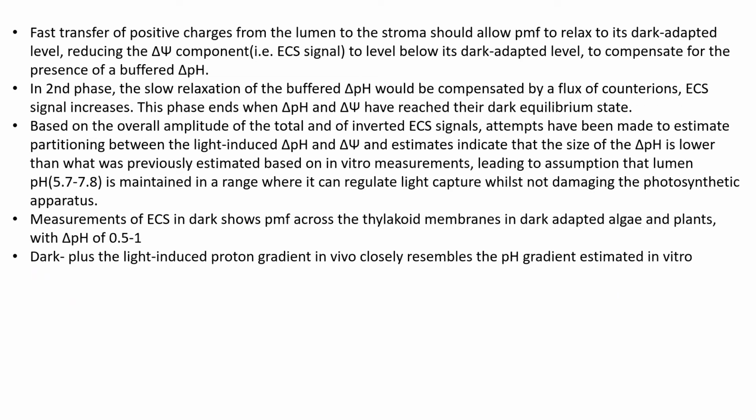When positive charges are transferred from the lumen to the stroma, the PMF is relaxed to its dark-adapted level, and that reduces the delta psi component, which also represents the ECS signal, to a level below its dark-adapted level, compensating for the pH present. In the second phase, there is a slow relaxation of the pH state, which is compensated by the flux of counter ions, causing the ECS signal to increase. This phase ends when delta pH and delta psi have reached their dark equilibrium state.